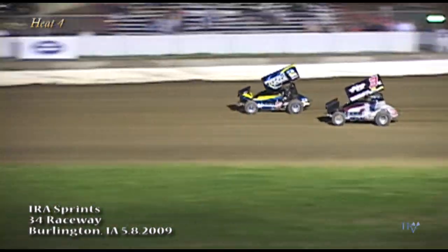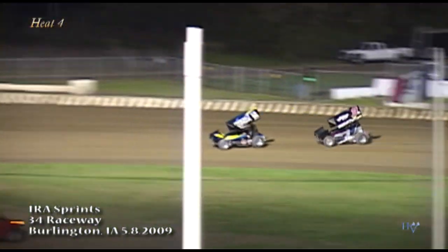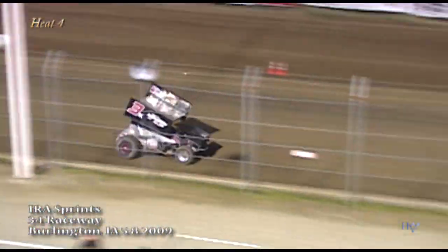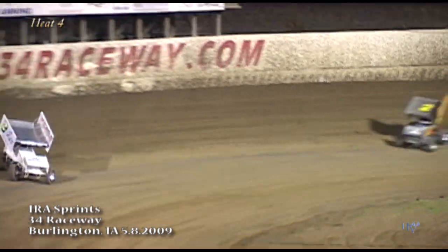Neitzel running in the 2nd spot, now Johnny Herrera 3rd. Trio of 2 running 1, 2, 3 right now. Hafeman is the 2B, your race leader. 2W of Neitzel running 2nd, the 2 Herrera in the 3rd spot. Guy Utek holding down the 4th and final transfer spot.